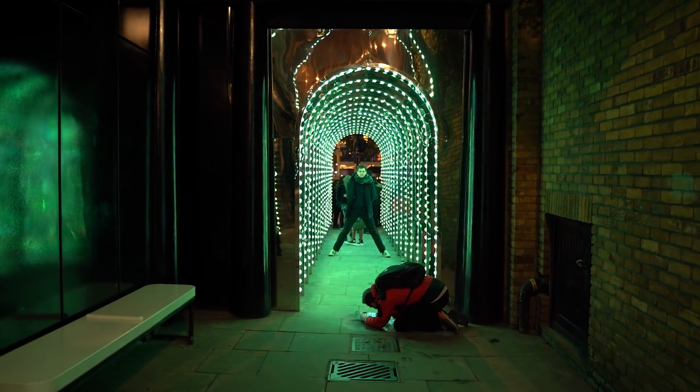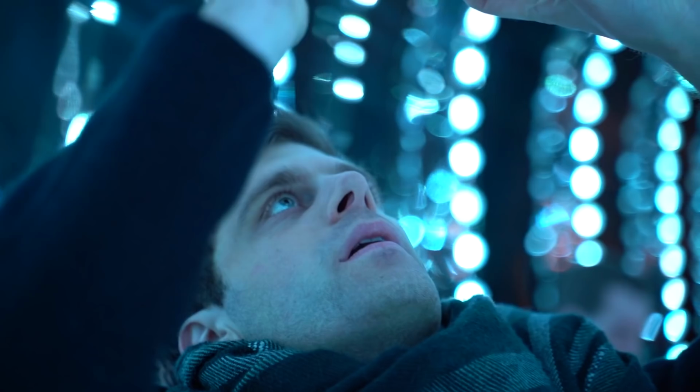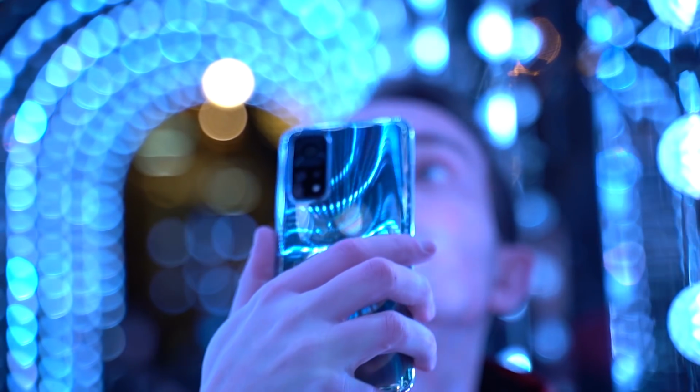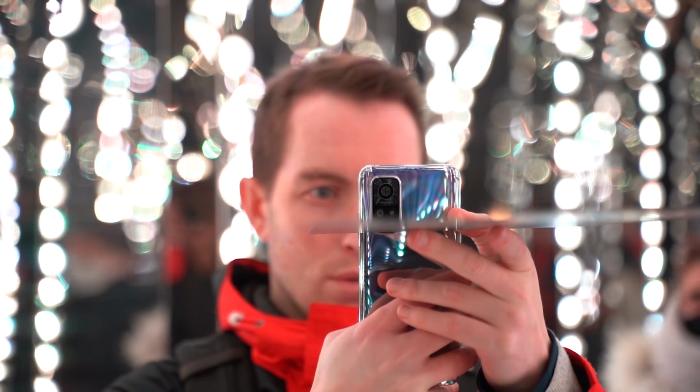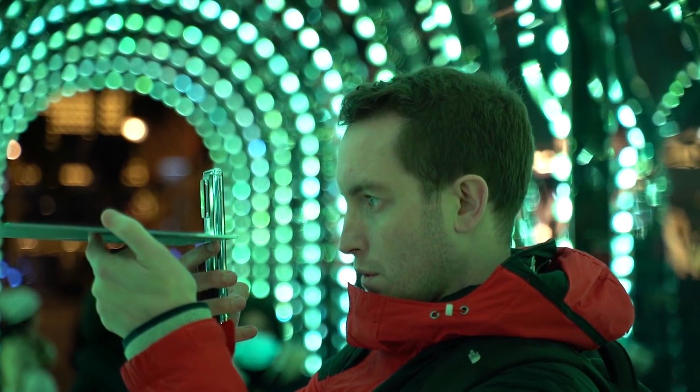So we're here at this amazing light tunnel just off Covent Garden, and it's incredible because you can get so many reflections. You've got all the lights, you can create some amazing bokeh, and you can also get reflections on the ground as well. So what I've brought with me, Fred, is a bottle of water, and I can just pour this on the ground or use a mirror and put the phone down low just to create that incredible kind of reflection, like a cathedral of light that's going on. So let's have a play.